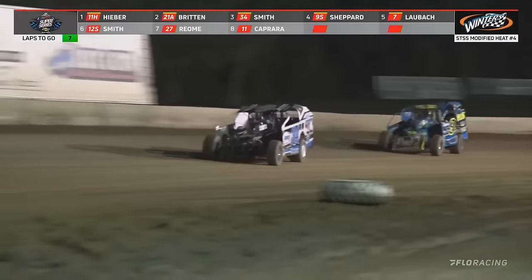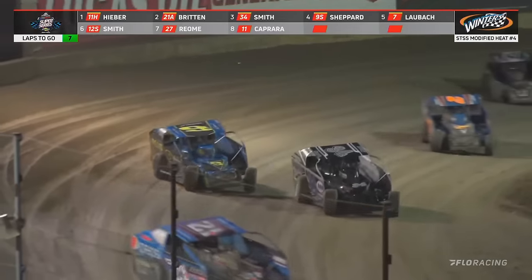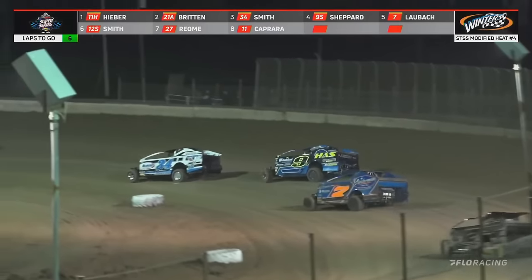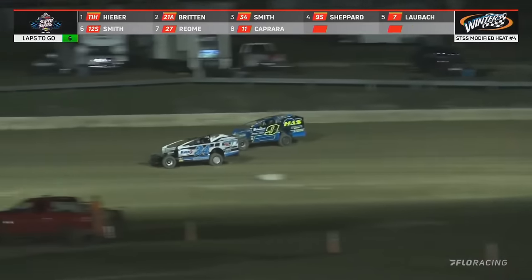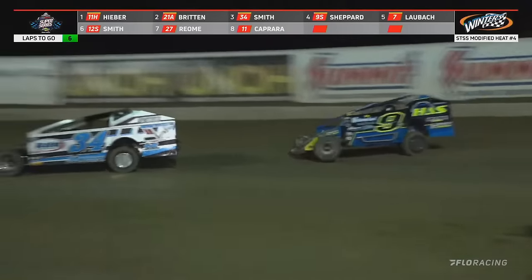Out in front, how about Danny Heber? Heber checking out, setting sail, Joe. Yeah, he looks good out front. I'm keeping my eyes on Shepard, though. His car just seems to respond very well no matter where he plants it. Looking for 3 in a row here this weekend. Yeah, Shepard started 3rd, but he fell back to 4th, and Rusty Smith has given him everything he can handle. Rick Laubach, the Quaker Shaker, right there behind him, trying to catch.